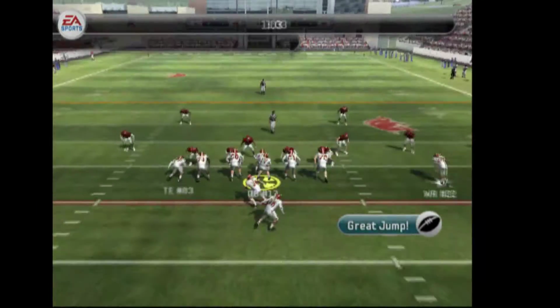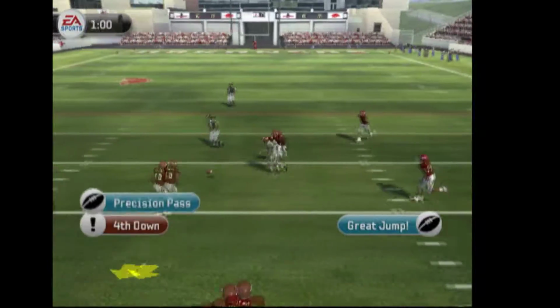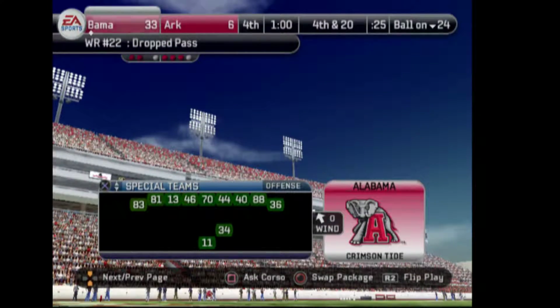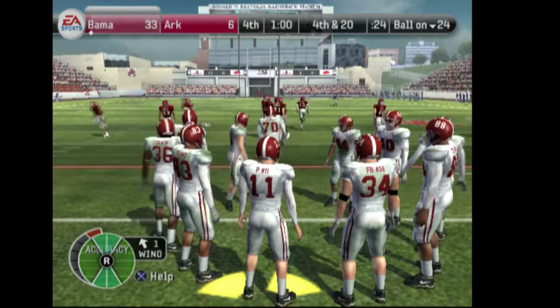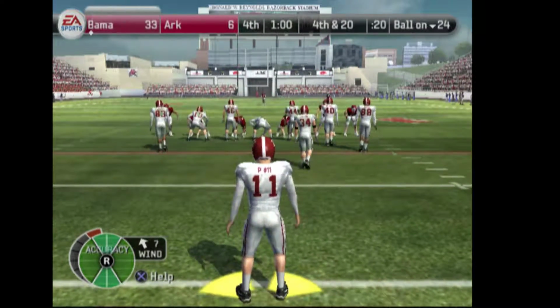Alabama sets up in the I. Drops back to pass. Looks. Number 17 with a bullet. They can't connect. Incomplete. That brings up a punting situation. I'll tell you what, this defense did a heck of a job that time to hold them to three and out. A minute to go in the ball game.